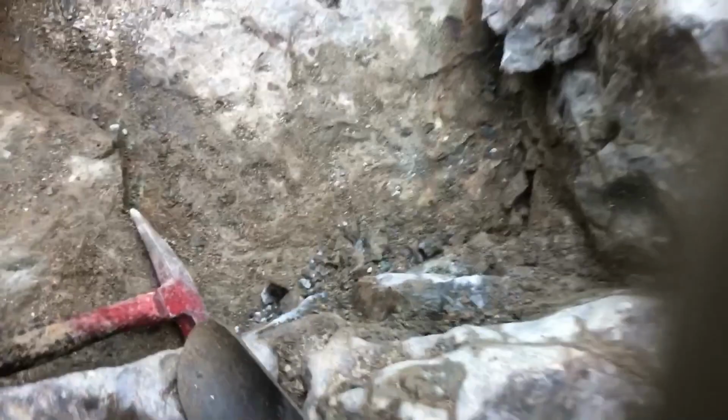I got a lot of visible gold, man. So got safety glasses on because I'm bashing rocks. I didn't put them on until the last day though. Don't tell my wife.